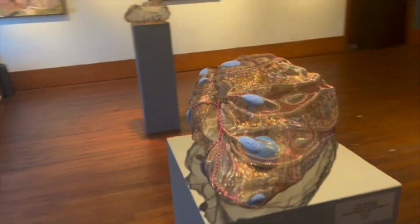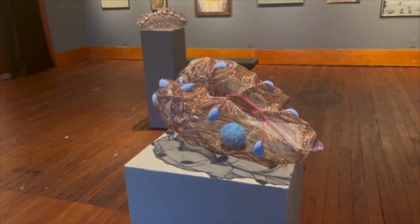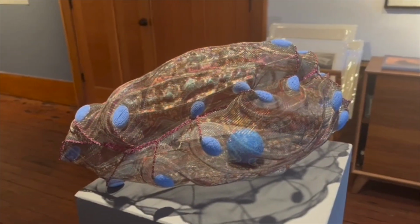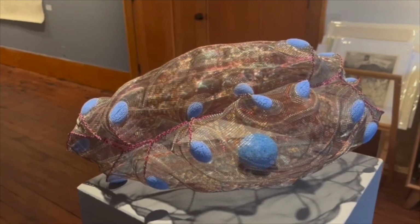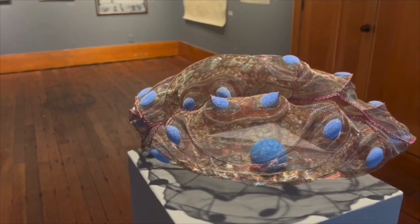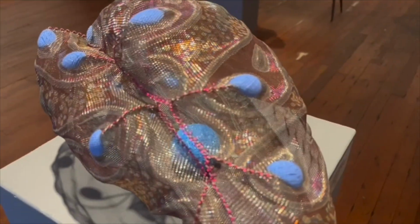These are really beautiful, sort of specters of sea creatures to me. And this section here, let's see if we can focus. Those blue nodules are made of silicone, and I believe it's just pressed through the mesh, and then that blue ball there inside is the glass frit.